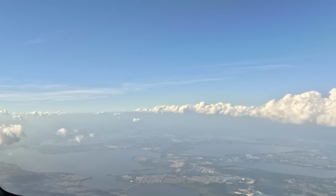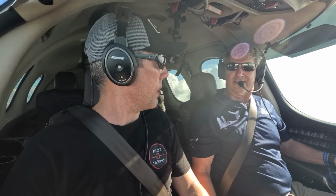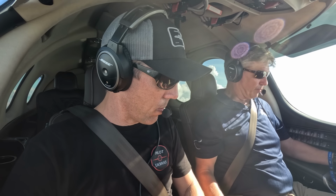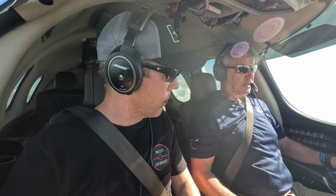Is it easy to hand fly? And how much trim? Do you need a lot of trim? So you didn't notice it when I raised the gear and raised the flaps. As the airplane was accelerating, I was using the trim wheel to throw in a lot of trim. The airplane has manual pitch trim, electric pitch trim, and it has electric roll trim.